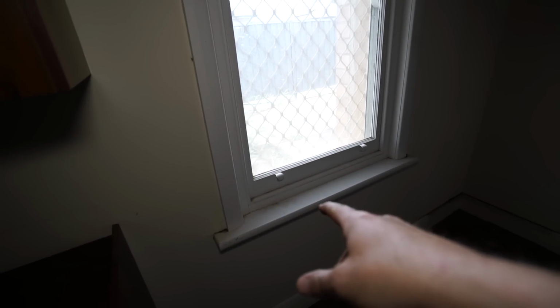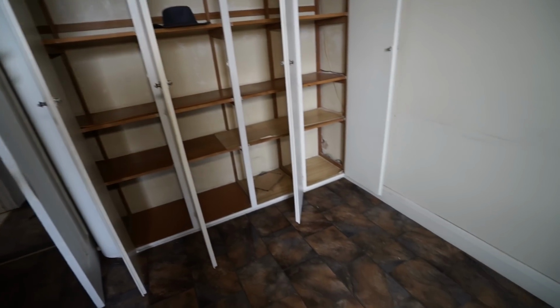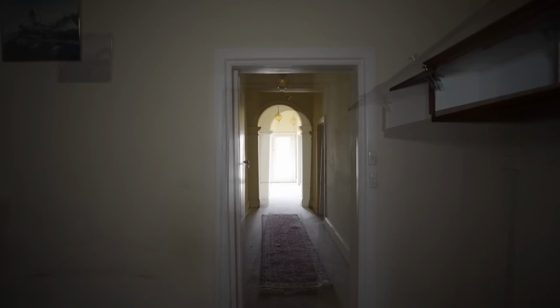There's an original window. One original window left, guys. So perhaps this was the original back kitchen. That's my guess. Or at least part of the back kitchen area. Detective work, I love it.